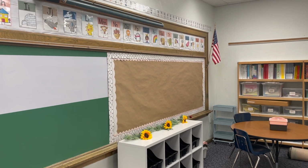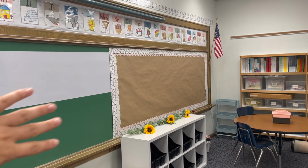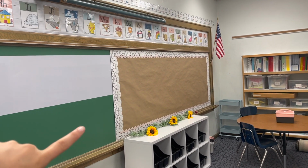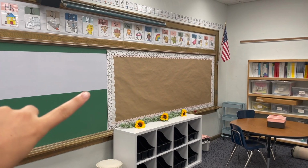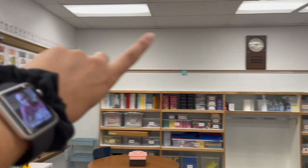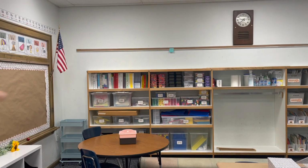So our first board that we did was my word wall and sound wall. So after further thought, we decided, well, Laura mainly said she didn't think that this would be enough space for both of them. And I think she's right. So I'm just going to do this be the word wall. And then I think I'm going to do up here my sound wall, because I don't really have anything planned for like this whole space up here.